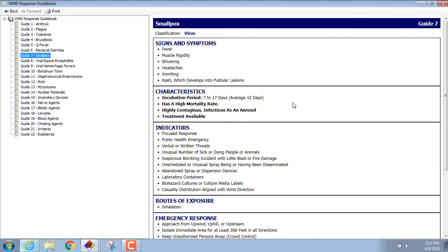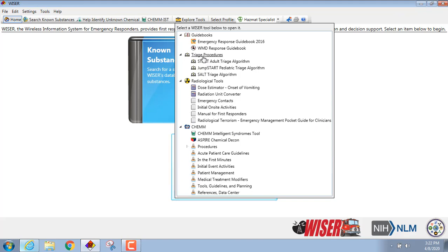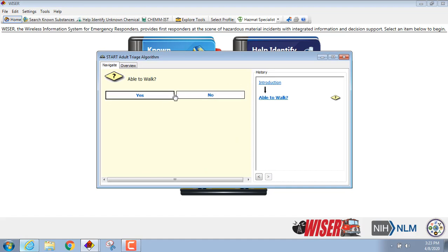I think it's a nice little tool available for us. The triage procedures, I'm not going to get into these in depth because not everyone knows how to do triage. But basically, you have the START adult algorithm, the JumpSTART pediatric algorithm, and then a SALT triage algorithm, which was designed for big mass casualty incidents like Hurricane Katrina, 9/11, things like that, and it's really meant to supplement other triage algorithms. But I'll open the adult START, and at first you get an introduction here. If you hit navigate the chart, this is actually going to walk you through the flow chart.